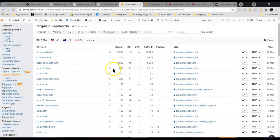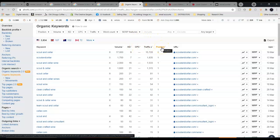That would be my #1 thing to start doing: to start targeting location-specific keywords, because, like I said, you show up on the 11th page when I searched wineries in Texas. You show up on the 11th page. So that's really what's driving you back to those back pages, the fact that you don't have any location-specific keywords.